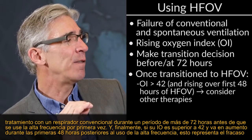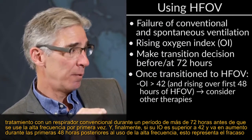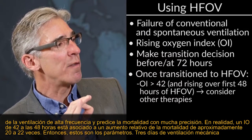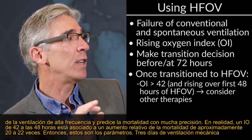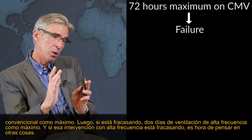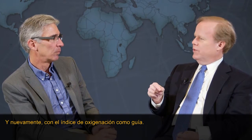And then finally, if your OI is greater than 42 and it's rising over the first 48 hours of high frequency use, that represents failure of high frequency ventilation and predicts mortality very accurately. In fact, an OI of 42 at 48 hours is associated with a relative increase of mortality of something like 20 to 22 times. So these are the parameters: 3 days of conventional mechanical ventilation max, failing 2 days of high frequency ventilation max, and if you're failing that high frequency intervention, it's time to think about other things. And again, as guided by oxygenation index.